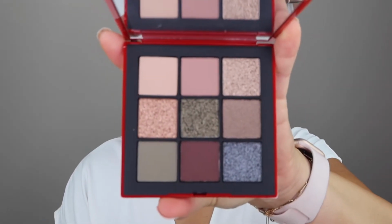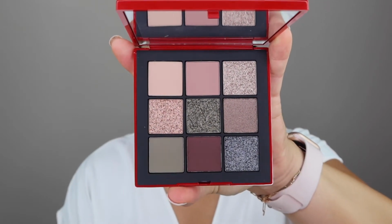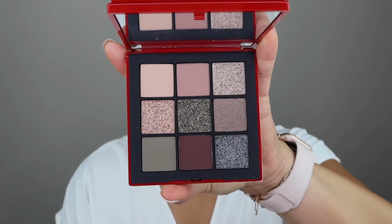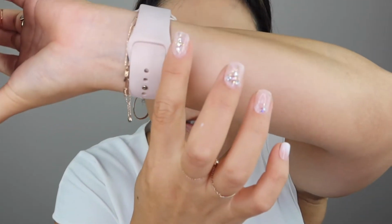Now, I was so happy to see that NARS did something outside of what they've been releasing, and this is so different from a lot of their releases lately, but doesn't that look gorgeous? So let's go ahead and swatch these, okay? Oh, they feel really smooth. This one's a little grittier, but that's okay.